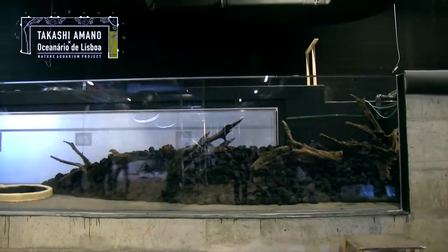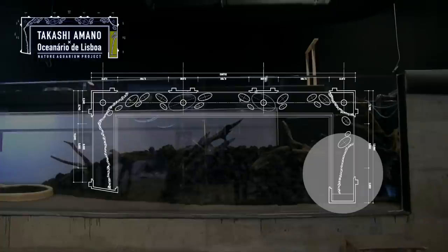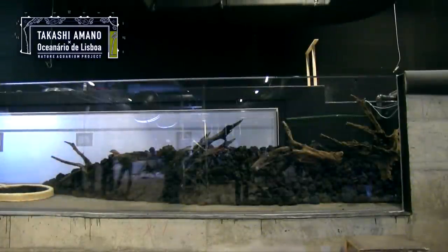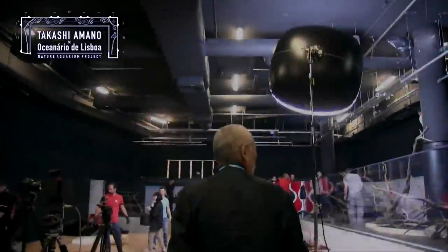This hill zone on the right side of the tank represents the shallow end of a river. When people enter the exhibition hall, the first thing that jumps to their eyes is this introductory layout chapter.